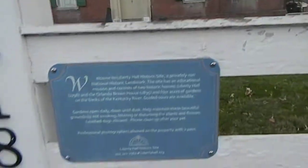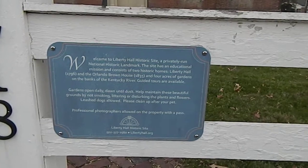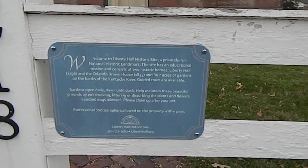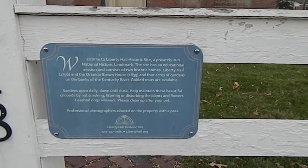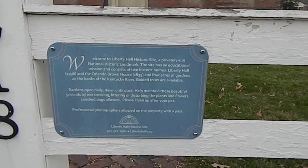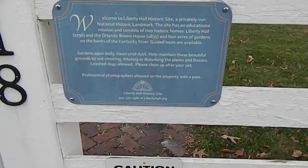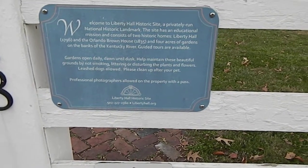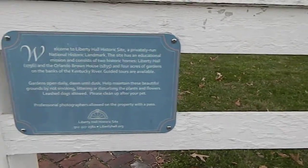Okay, welcome to the Liberty Hall Historic Site, a privately run National Historic Landmark. The site has educational missions and consists of two historic homes, Liberty Hall, 1796, and the Orlando Brown House, 1835. Four acres of gardens on the banks of the Kentucky River. Guided tours are available. So if y'all want a guided tour, call 502-227-2560, or go to LibertyHall.org.